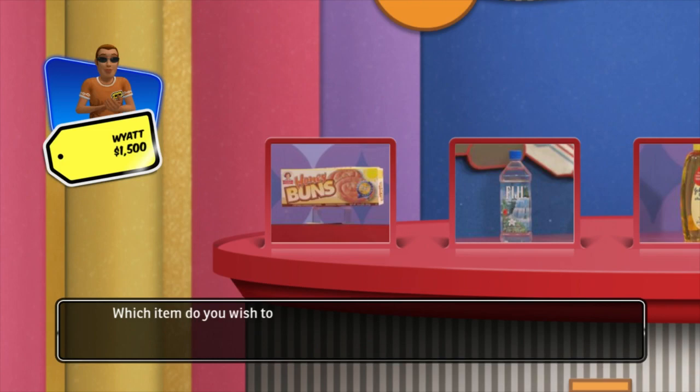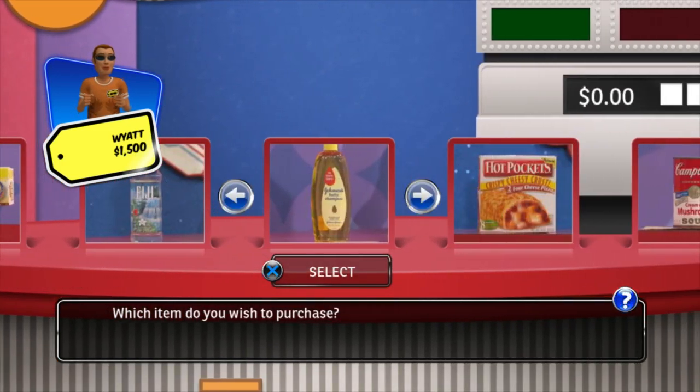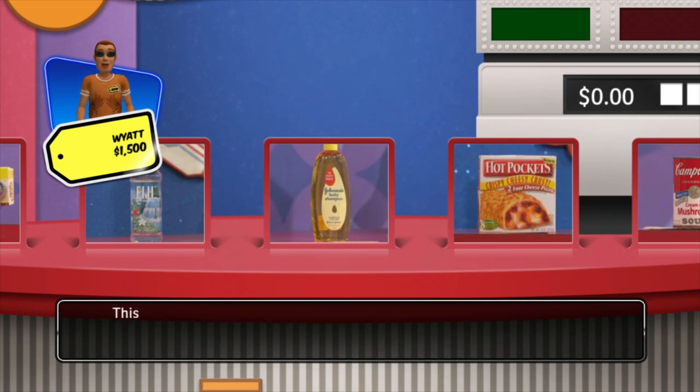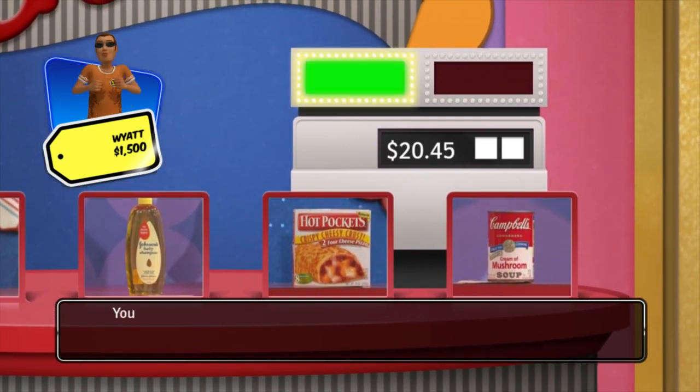Which item do you wish to purchase? How many of them do you want? This item is worth... 5 of them are worth... You're between $20 and $21. You win!